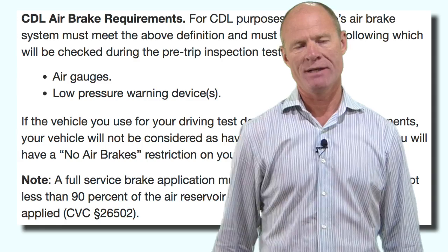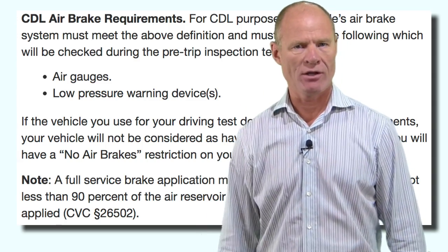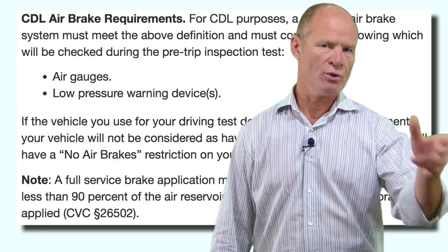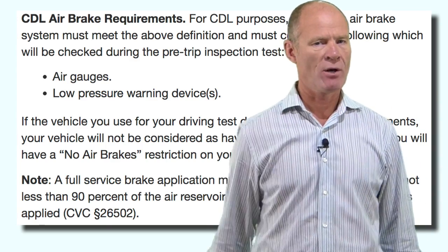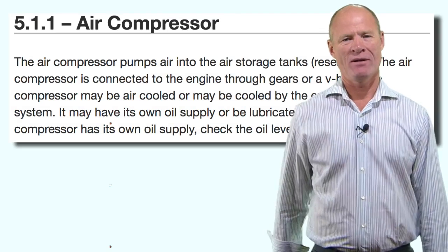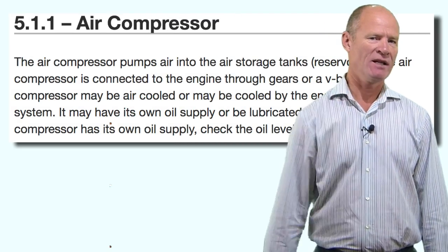So you're going to need air brakes in your bid to get a job. Make sure you get your air brakes. Make sure you bring the correct vehicle to your road test. Must have a low air warning device. Must have air gauges.